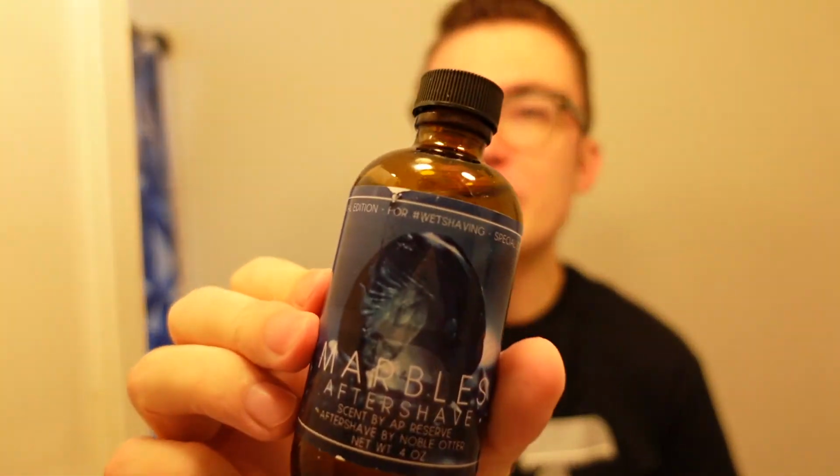So let's use the matching Marbles Splash. This is the current Splash base, and it's fantastic. It's really one of the best splash formulas out there, in my opinion. So if you haven't tried Noble Otter's Splash base, I highly recommend you do so. So it is alcohol based, but there's not much feedback because the alum kind of already gave me the feedback I needed.